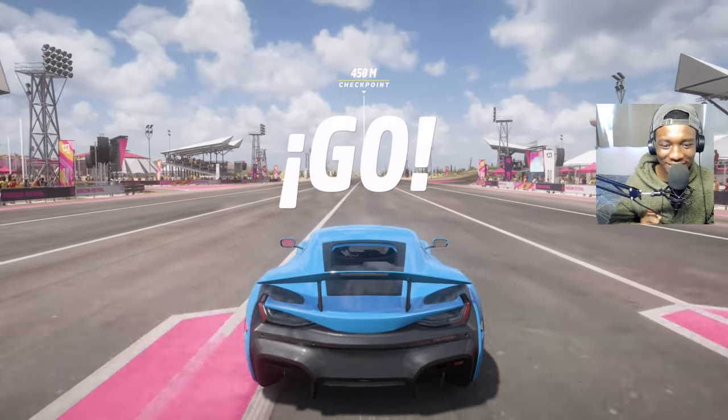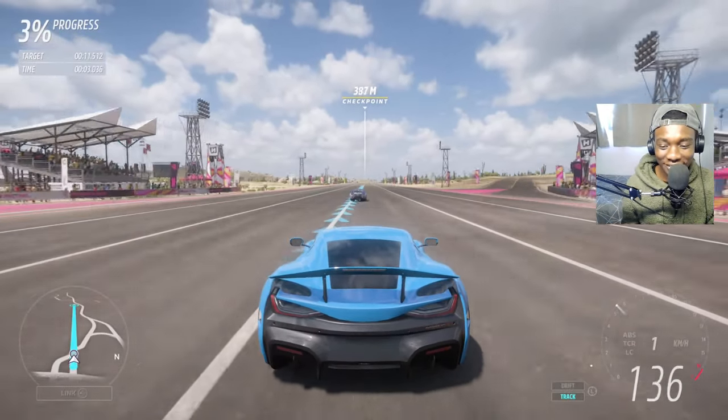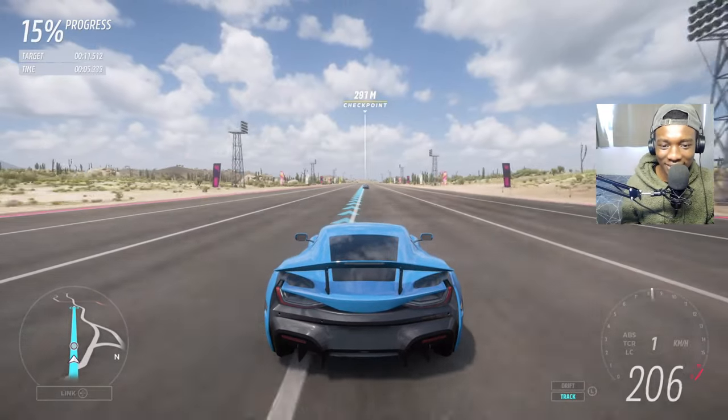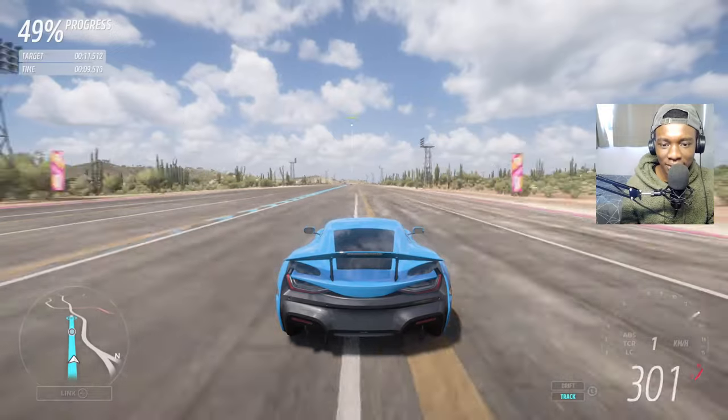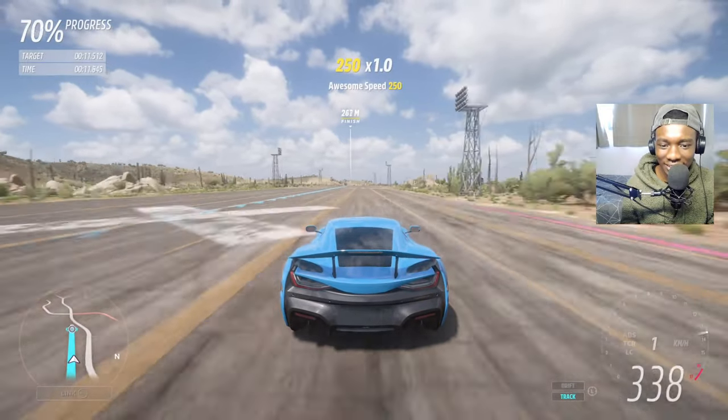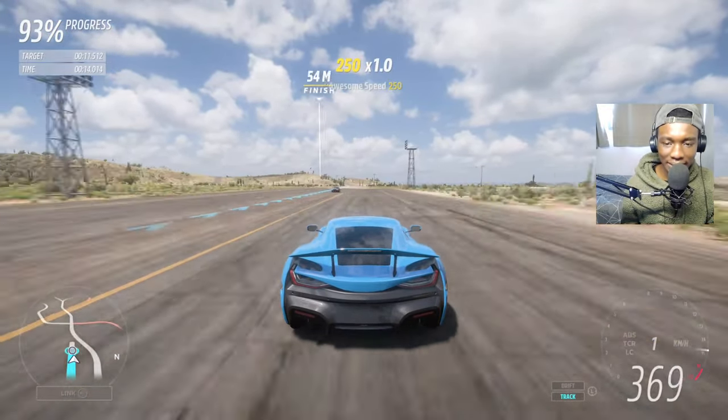Oh yeah, I'm still racing the pro stock. So this is the fastest drag car in Forza Horizon 5. Oh, I shouldn't have turned. Okay, let's go. 10 seconds. 13. 14.